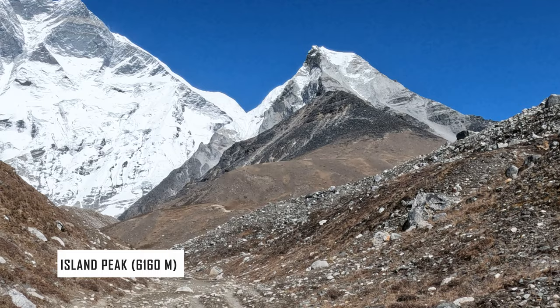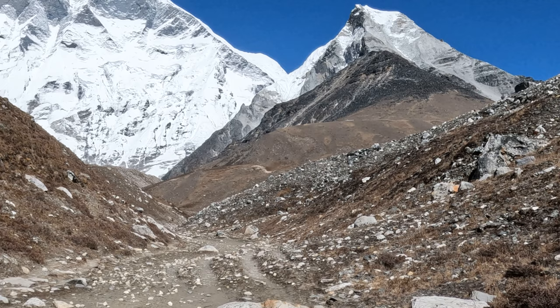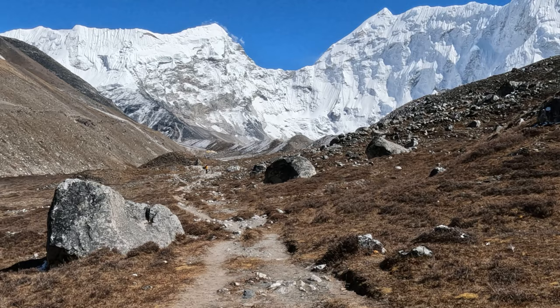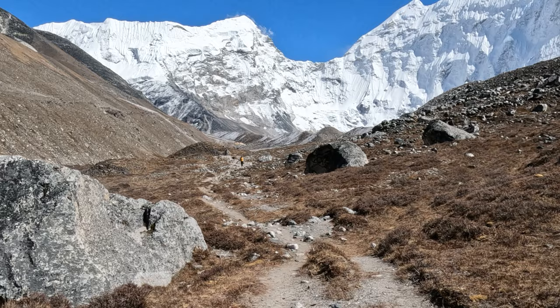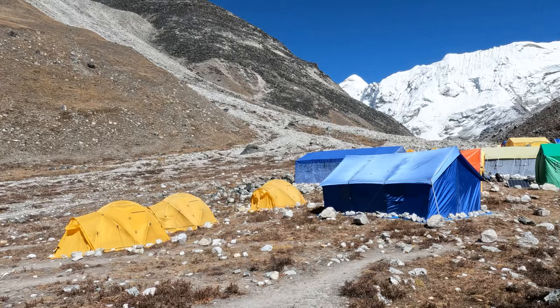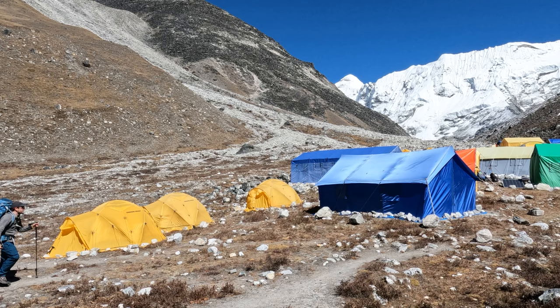Quite an amazing definite path actually. So, nothing much to worry. Getting closer! You cannot see the base camp in the wide angle, but I can see it through my eyes. 12:50, I think we'll reach there by 1:30 max. Oh, 1:12 p.m. That is 2 hours, 18 kilometers from Pangboche, the Island Peak base camp.